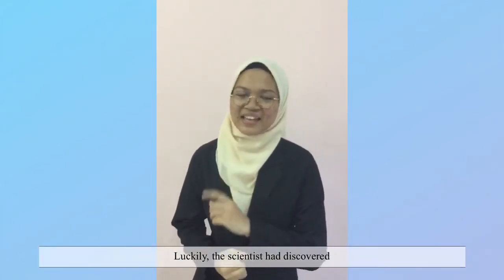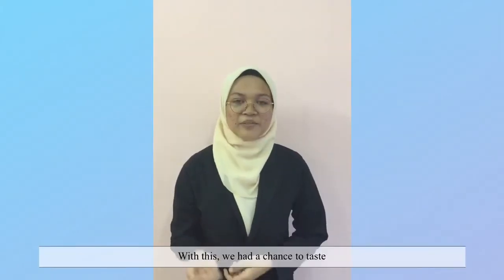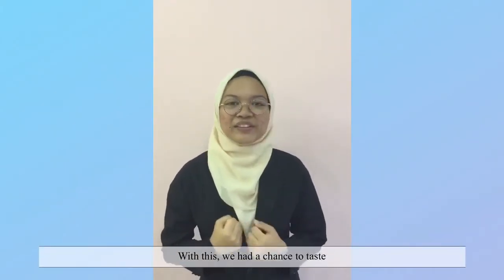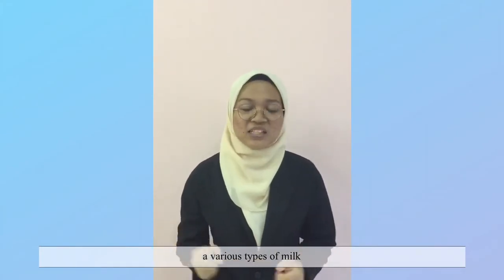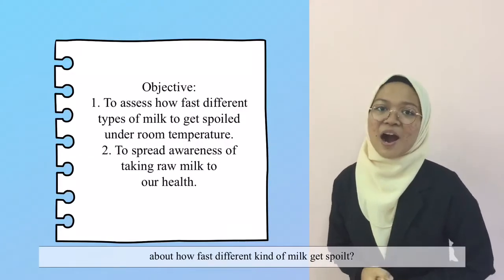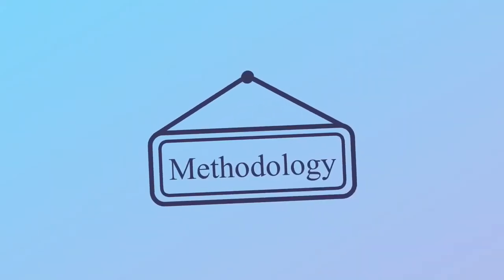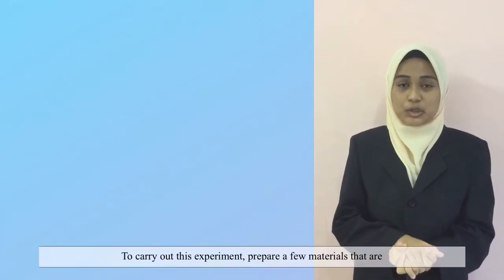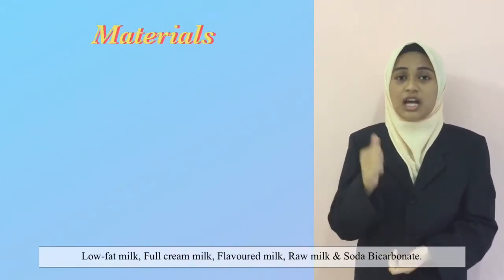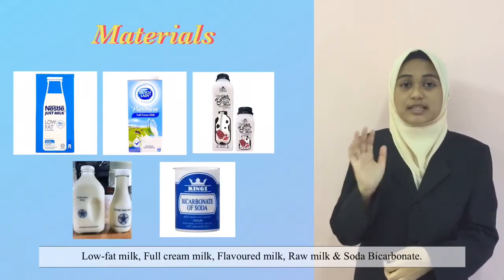Luckily, the scientists discovered how to process milk. With this, we had a chance to taste various types of milk, such as low-fat, full cream, and so on. So, our project for today is to show you how fast different kinds of milk get spoiled. To carry out the experiment, we need to prepare a few materials: low-fat milk, full cream milk, flavored milk, raw milk, and soda bicarbonate.